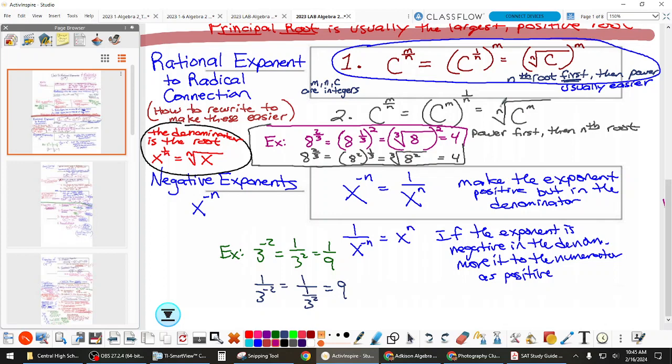Technically, it's the nth root of something. And we wrote this little note: the denominator is the root. So we can go backwards. The root is the denominator, right? That goes both ways. And you can see that here, this n in our radical became the n underneath. It became the denominator in our rational exponent.